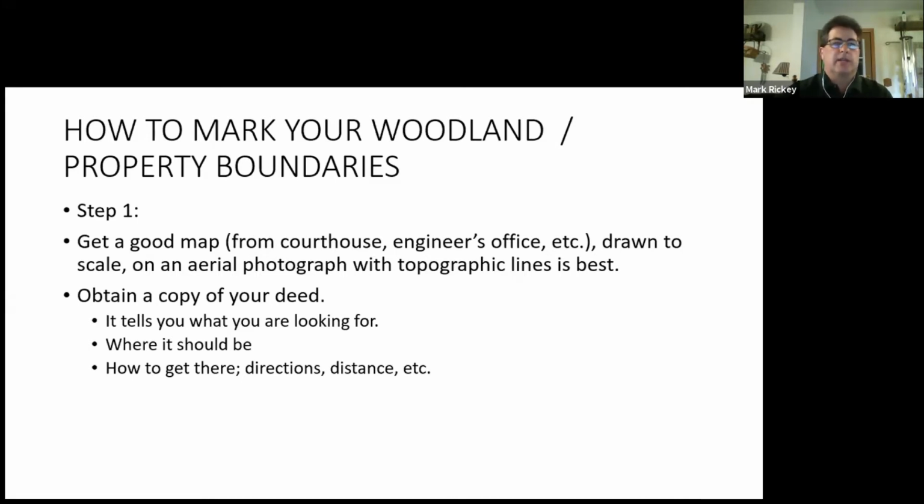And again, that's the next step, is how many landowners really know where their deed is or read it. And even better yet, you ever read your neighbor's? Sometimes the answers you're looking for are even in your neighbor's boundary marking details, or their survey details, I should say. So again, the deed is very important. It tells you what you're looking for. It tells you where it should be. And it tells you what direction to get there, what distance, and how to go from that first known point to the second one. That is critical.